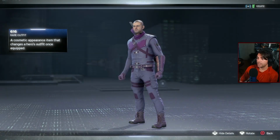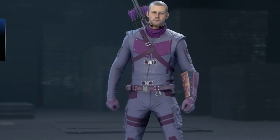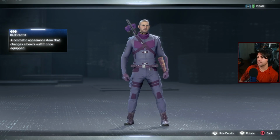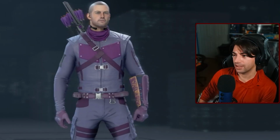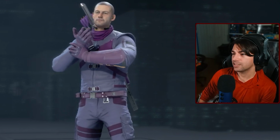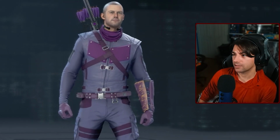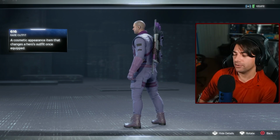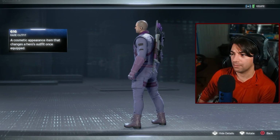I forgot. 6 out of 10. So actually, what I said earlier about the purple, this is my exception. This looks good because he has darker purple for like his logo and then the other like busy design lines and stuff, but he has a lighter purple for the base look. This looks really cool. And actually, I'm a little surprised that they didn't use this for his default because it's just purple on purple, right?